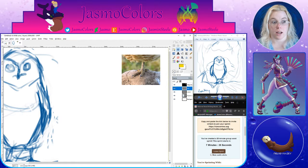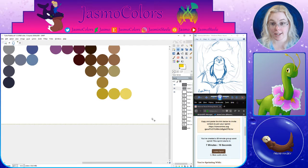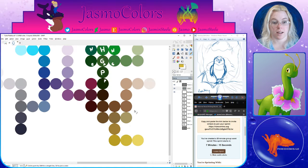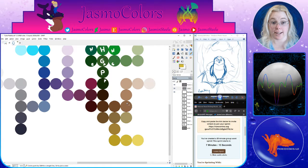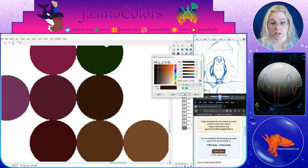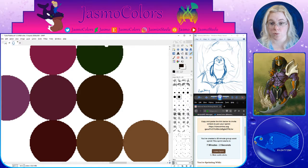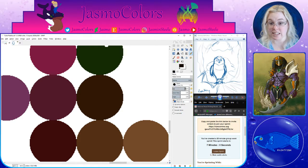Okay. Actually, I don't need to know those particular things. I can use the color palette. Oh my god. Okay, so we'll do this guy. And the pupil color. I needed a black, and I totally forgot that I needed a very dark black color. In the browns. There it is. Poof. Done.